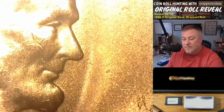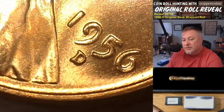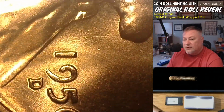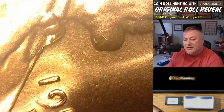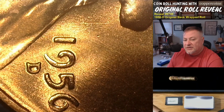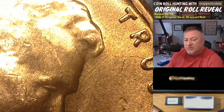Stephen Elliott gets coin number 4. What do we get on coin number 4 here? Well, I'm just seeing a nice clean roll of coins, but I'm not seeing anything come out of them that is worthy of note. There's a V-shaped die scratch to the left of the 1 on this die, which appears to be a normal die.